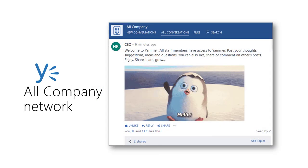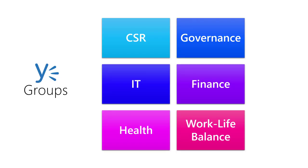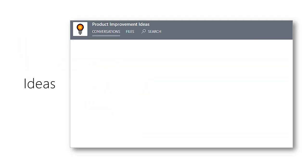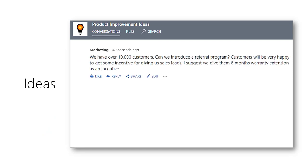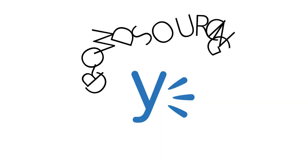Things which are relevant to everyone are posted in the All Company group. For specific topics or areas of common interest, we use Yammer groups. Everyone can see all available groups. Anyone can join any group and contribute as well as participate. Open, transparent, and efficient. For example, anyone who wants to suggest an idea for improving products or service can post it in the innovation group. This is crowdsourcing in action.